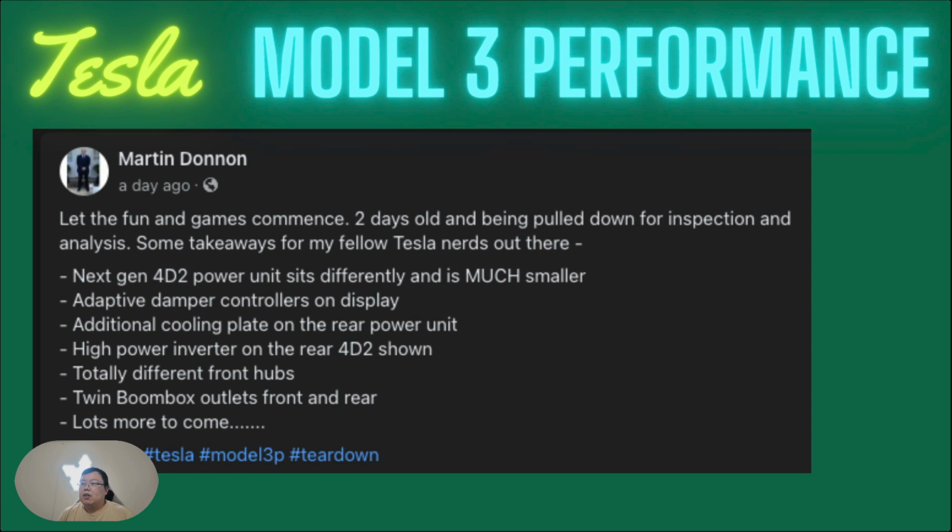The 4D2 power unit sits differently, smaller. You can see some pictures of adaptive damper controls, some additional cooling plates on the rear power unit, a different inverter, totally different front hubs, twin boombox outlets front and rear, which means you essentially have the pedestrian warning sounds at the front and the back, and there's potentially more. Give them a follow. I'll go through the pictures now.